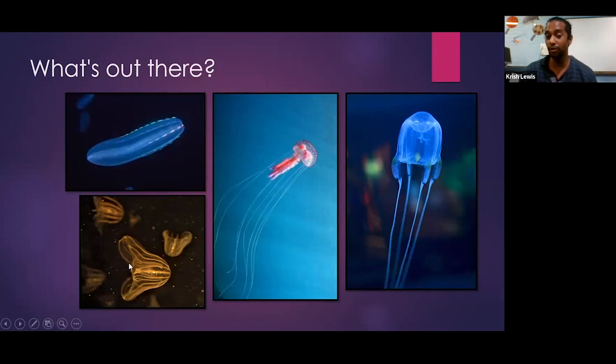We've got lobed ctenophores, because this group of jellies are called ctenophores because they're not really jellyfish. And we know of one big group of lobed ctenophores called Mnemiopsis that cause problems, but we don't know anything about the lobed ctenophores in our coastline.